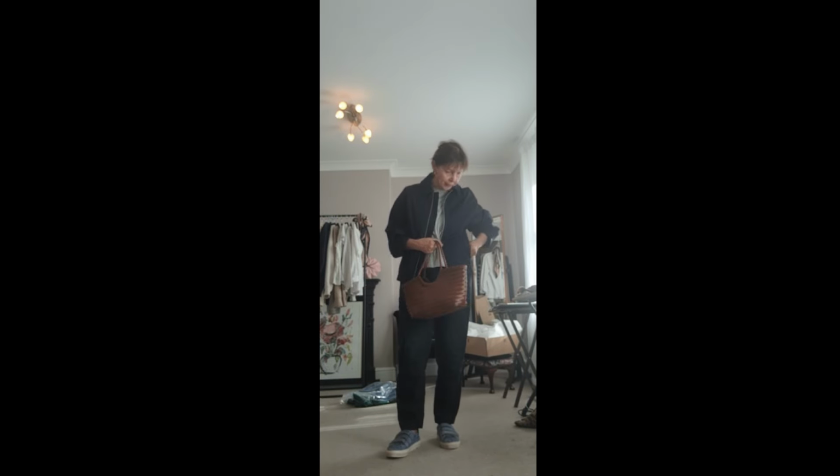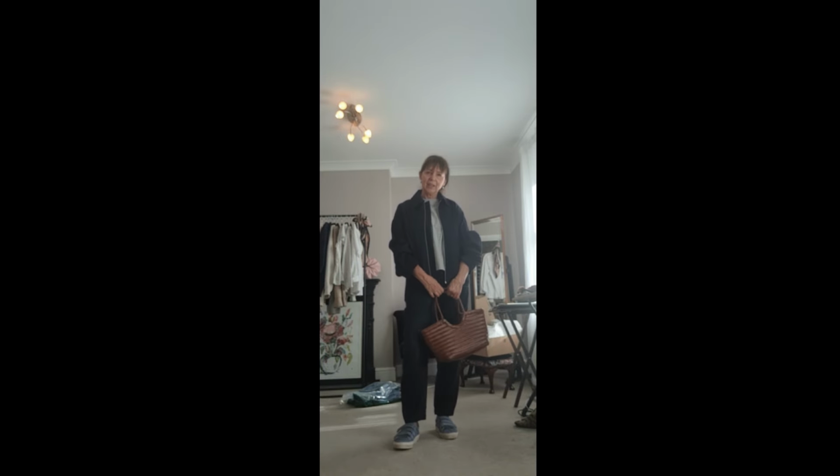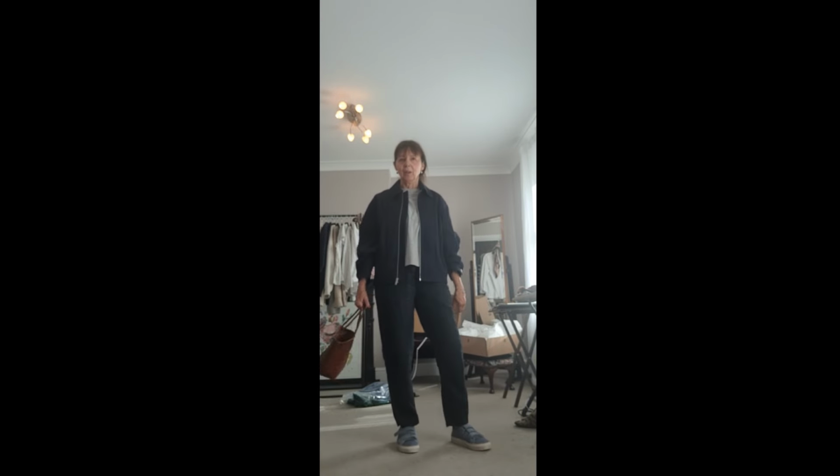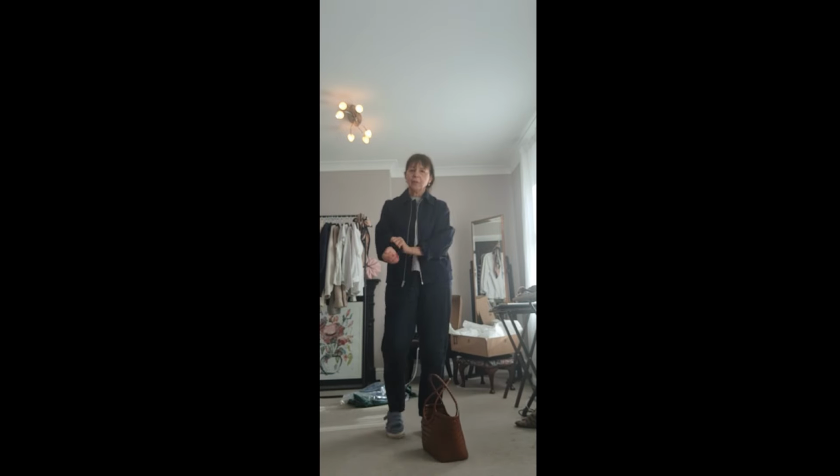Now, has it got pockets? It has got pockets, although I shouldn't really put my hand in my pocket. I'm rather liking that. I really am. I think I might keep this. In fact, let me roll up the sleeves a bit more. It feels absolutely luxurious, this jacket. It's got the most beautiful lining, very, very soft.